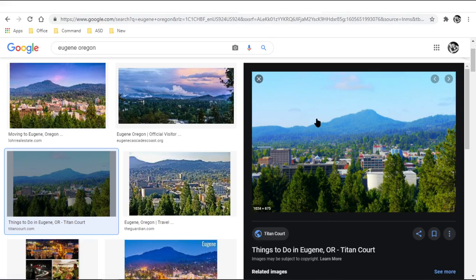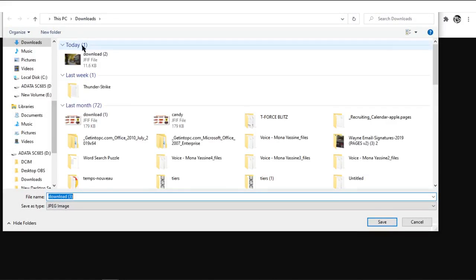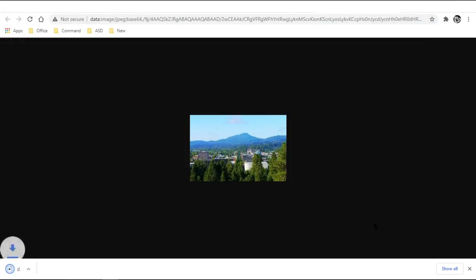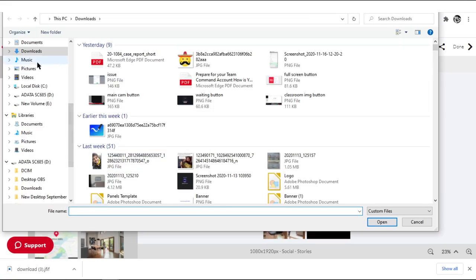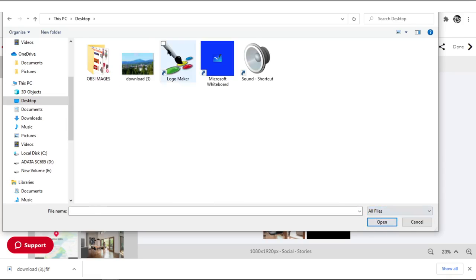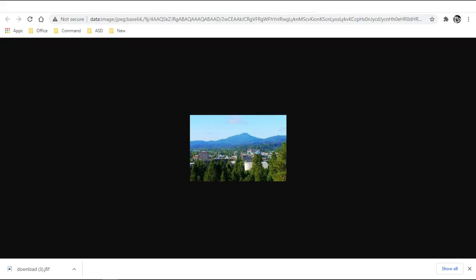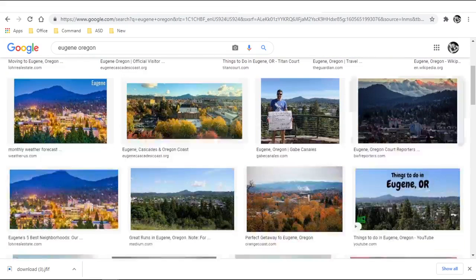We'll open image in new tab. That way it gives you the full image, and then we'll save image as. So let me just go to desktop right here. That way I can find it a little bit easier. So I'm going to click on this image right here. Ah, gosh. And so this file is not supported. It's a JFIF, but you guys, again, that's just me trying to rush a little too quick.